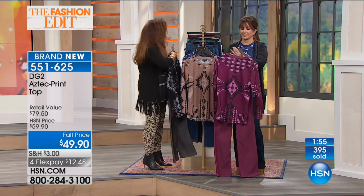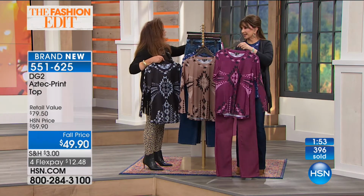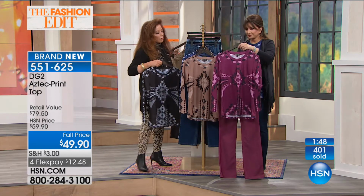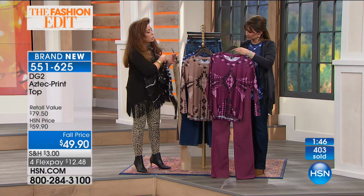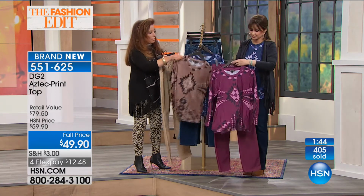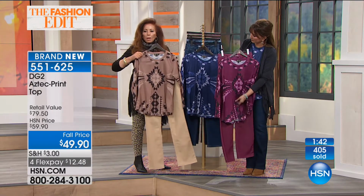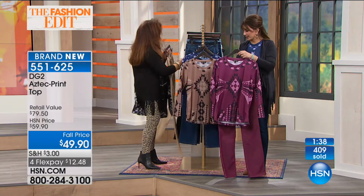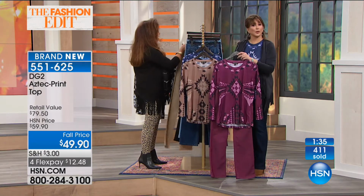So you know something? No clinging either. It does not cling. And it's of a weight that is so attractive. Well, we could wear this together, but I was just told that the sand is sold out of the bootcut coming up. We have other colors, don't worry.